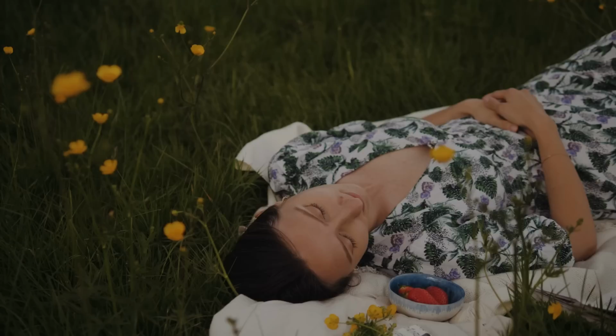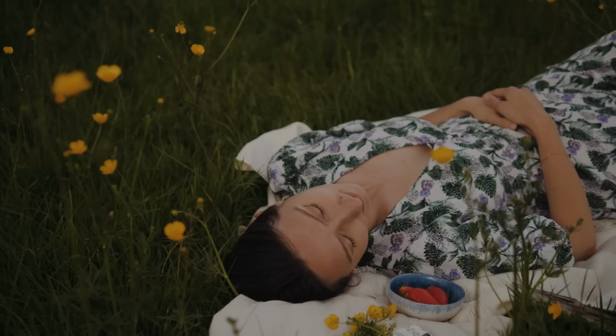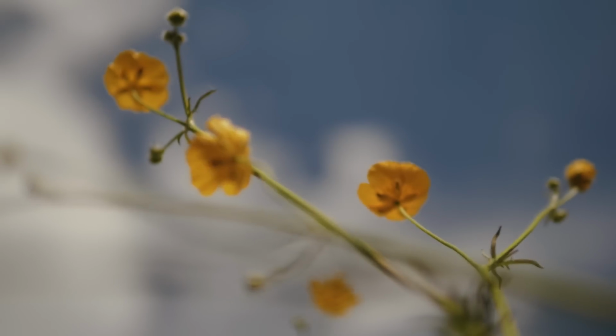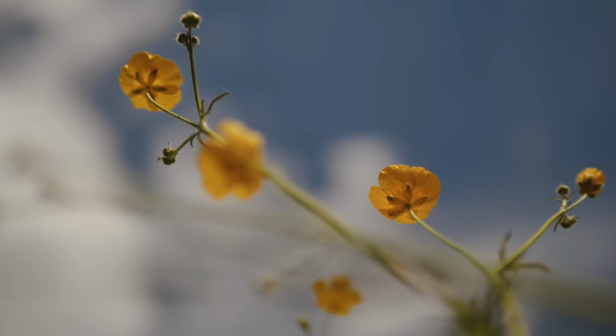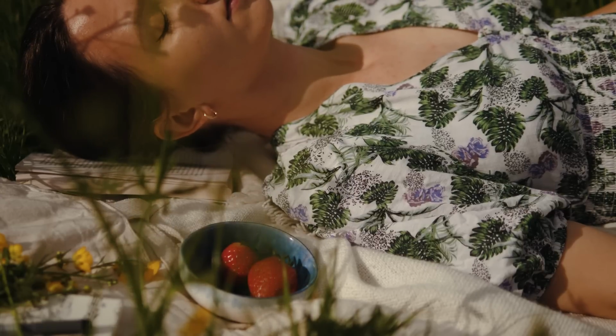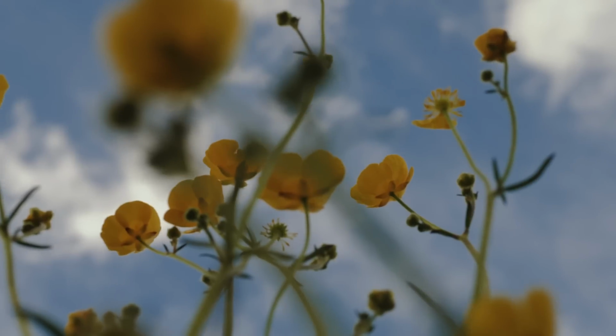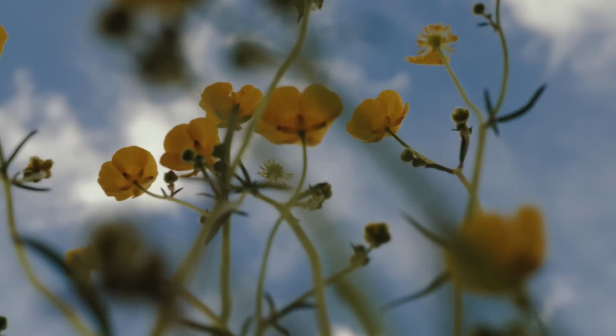In addition to that, I personally really like to do point-of-view shots. To achieve that, I often use a frame-within-frame technique, framing my shots through the grass, plants, or any other object, making you see what I see, as though you're there with me at the scene.